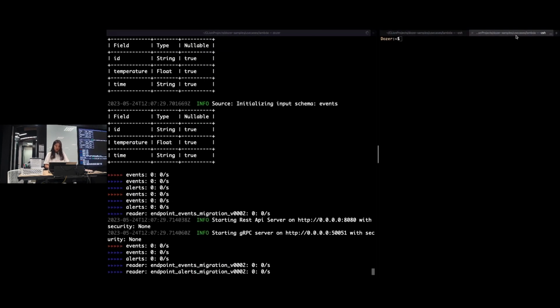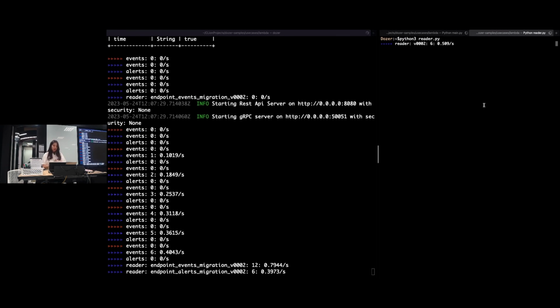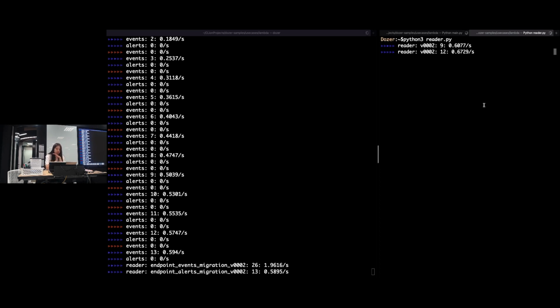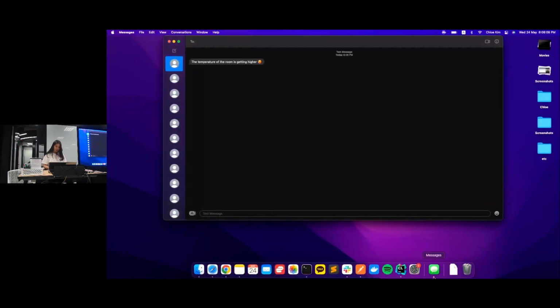I'm going to be running Dozer, and I'm going to be running the reader. The reader's up, and there's no data flowing in yet because we haven't pumped it. And let's go. So Dozer is consuming, the reader's consuming. Let's give it a moment until alerts get any data. All right, it prints out in our log saying that the room is getting hotter. And my text message is here saying that the temperature of the room is getting hot. So it can be utilized in any form, but I'm just showing it as an SMS message today.